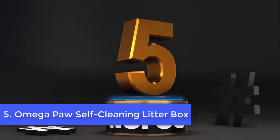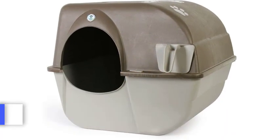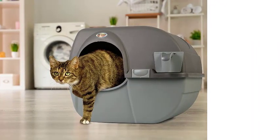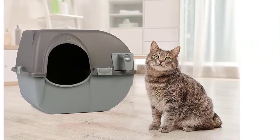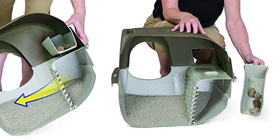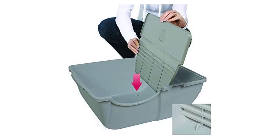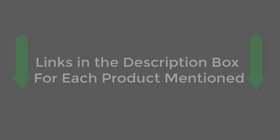Number 5. Omega Paw Self-Cleaning Litter Box. If you have more than one cat wandering about your house, we suggest Omega Paw Roll and Clean, particularly the big size. The litter box lets you scoop up clumped garbage and place it into a built-in tray. When it's time to clean up, just flip it upside down, then roll it back into its upright position, then lift the tray and dispose of the garbage. Although this isn't as easy as a completely automated box, it makes it easier to get rid of solid waste without having to remove the lid of the box.